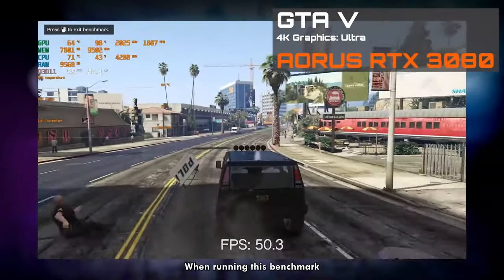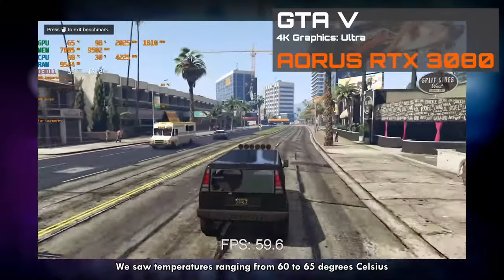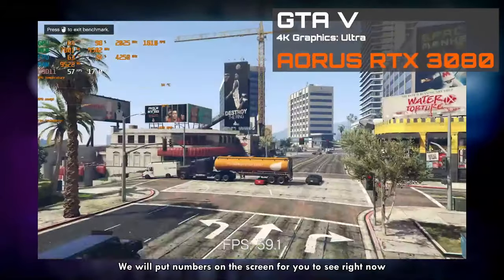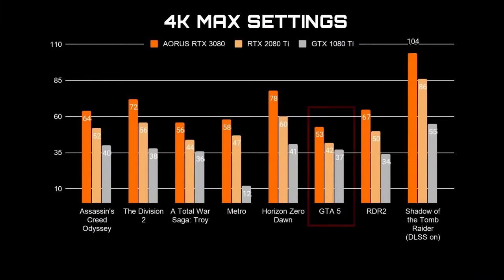When running this benchmark, we saw temperatures ranging from 60 to 65 degrees Celsius. We'll put numbers on the screen for you to see right now.